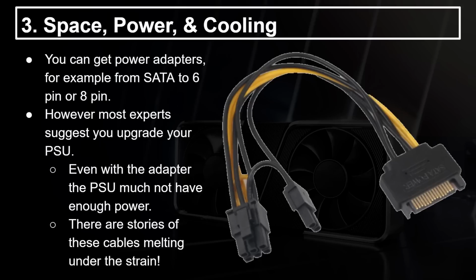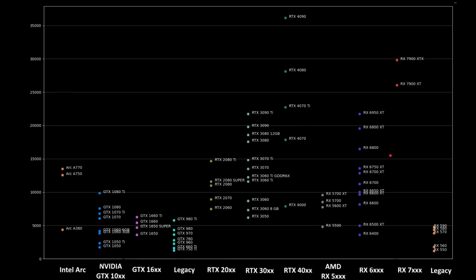And there are some horror stories of these cables melting under the strain. I'm sure it's to do also with the quality of the cable or where you got it from, but this is a serious power draw on your computer, so make sure you've got the right power supply. Now, in a worst case situation, you could change your power supply unit. They're not that hard to change, particularly if you have a standard PC desktop or tower case. So you could do that, and then that will give you the right cables that you need for your graphics card.